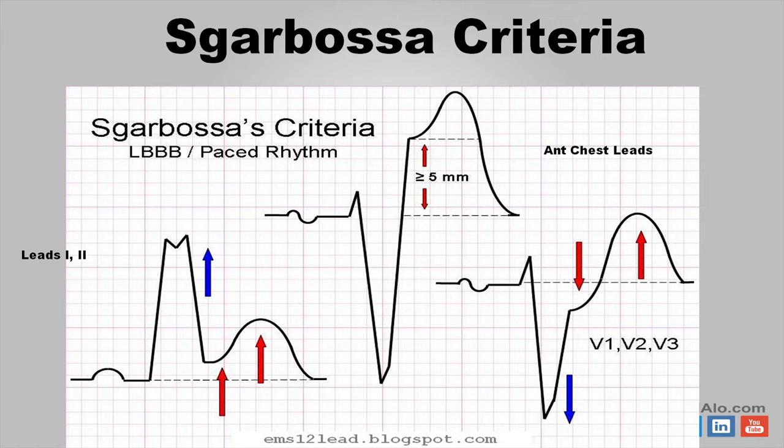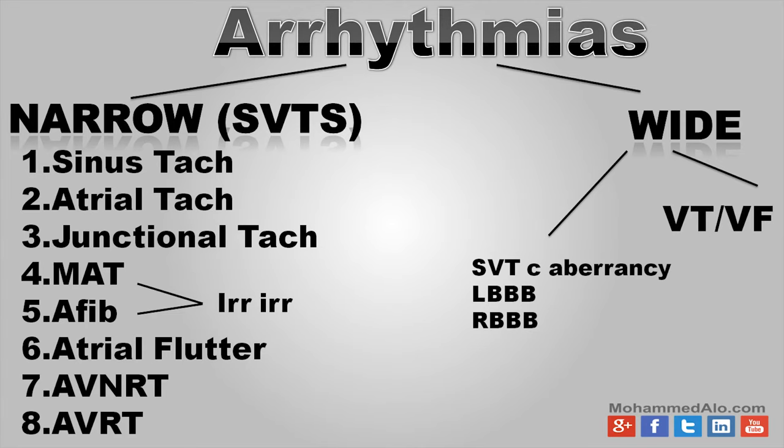Thank God we have troponins nowadays. You can check that, and you're usually pretty quick. Next, we'll talk about the arrhythmias. They're either narrow or wide. We'll talk about the wide ones first, because that's the easiest. In a wide rhythm tachycardia, you can only have really a couple of options.